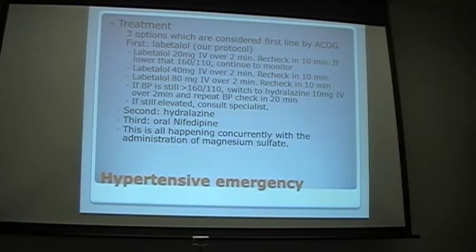We feel that it works faster, and there aren't as many studies on nifedipine, and not as much use as with labetalol and hydralazine. But it is a good option to remember if you're having trouble getting an IV in the patient. You can give someone an oral dose of nifedipine or even an oral labetalol.